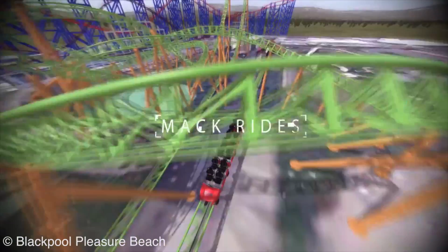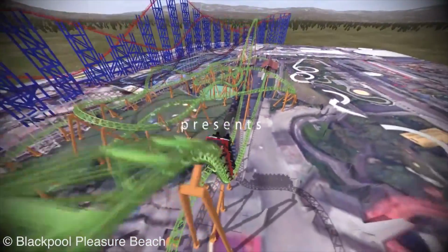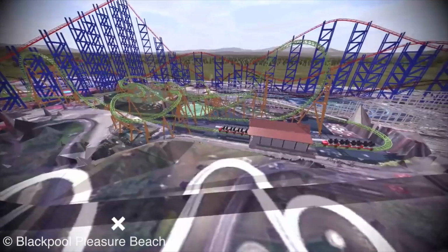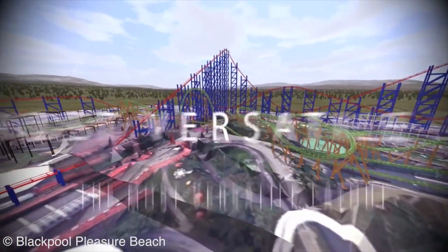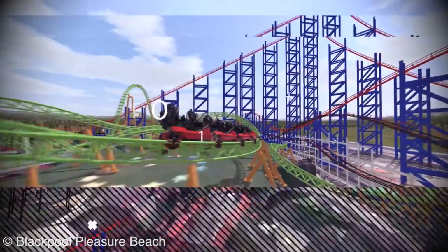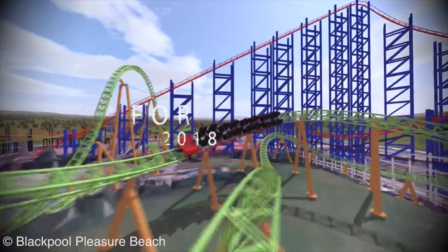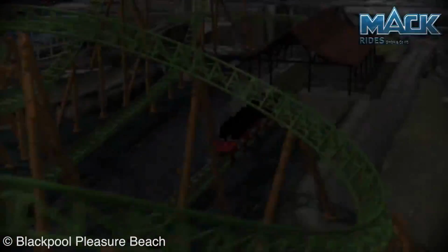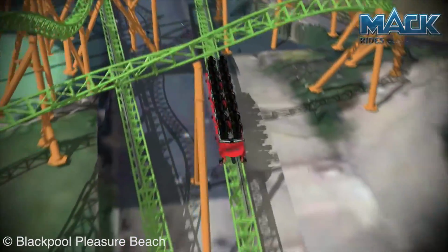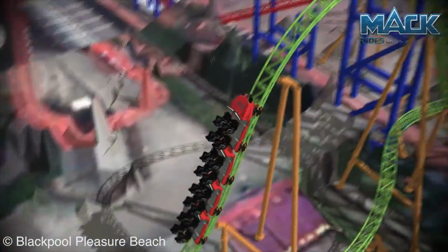And we have another new roller coaster just announced for 2018. Not for 2017, even though it's currently 2016. But we have an announcement for a coaster that will be opening in 2018 at Blackpool Pleasure Beach. We do not have a name for it. The code name is Construction 2018. But it is a Mack Multi-Launch coaster, and man, this ride just looks incredible.